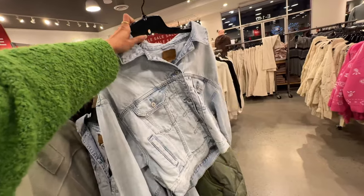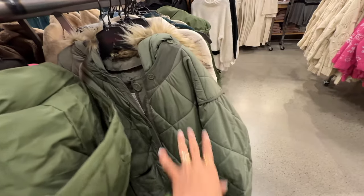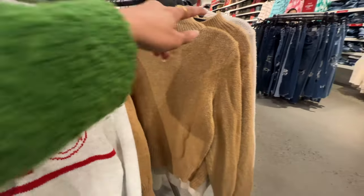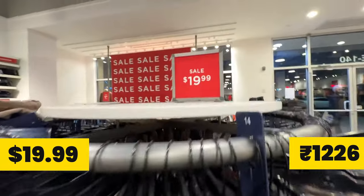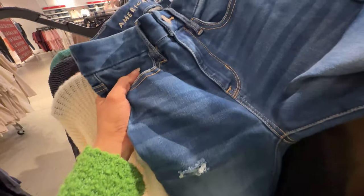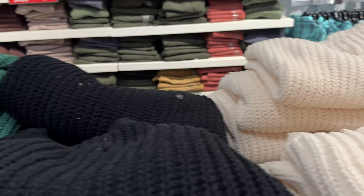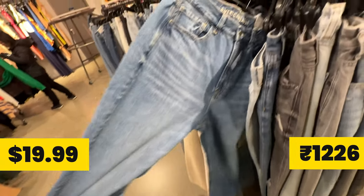This is pretty nice actually. I really like the sleeves too. It's balloon sleeves. Jacket's $30. White denim jacket, $30. Corduroy jeans for $20. Cardigans for $20. Such pretty sweaters. Jeans for $20. $20 for those jeans.